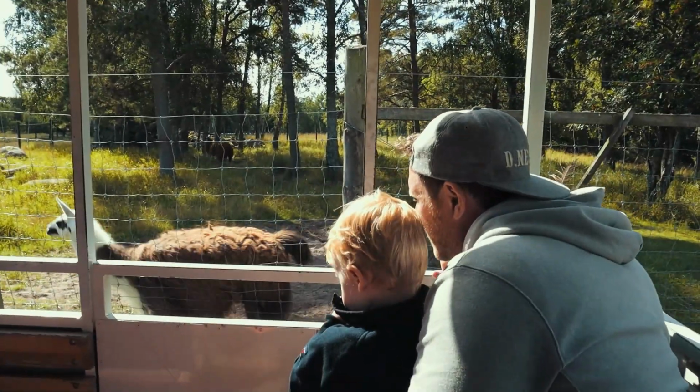First stop on this safari was to the llamas, where Leo got to feed them.